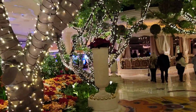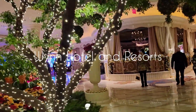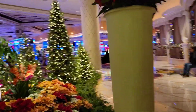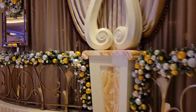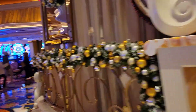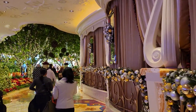Now we are entering the Wynn Hotel and Resort. It's one of the most expensive buildings. Wynn and Encore, they are two towers in Las Vegas, near the Strip. So we are heading to the buffet inside the Wynn.